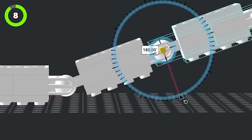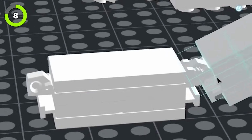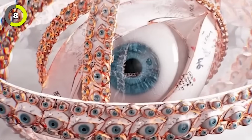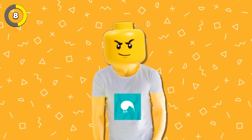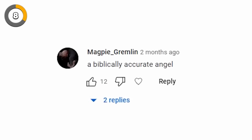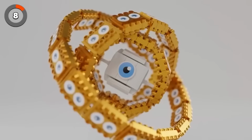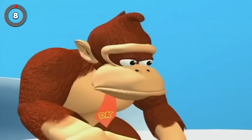LEGO builds can already get pretty weird, but when you combine 1,221 bricks with a YouTuber and a 3D design software, yeah, this happens. A YouTuber named Daniel Kraft made a video bringing his fans' LEGO ideas to life, and let's just say it would be better if he had never touched this one. A fan commented on a previous video asking Daniel to create a biblically accurate angel, and being the great YouTuber that he is, he did just that. Around 1,200 blocks later, we got this. And in Daniel's words, "If I was still a kid and I got this for Christmas, I'd probably cry."